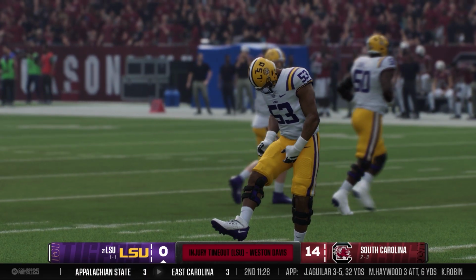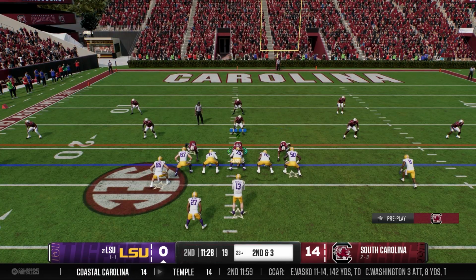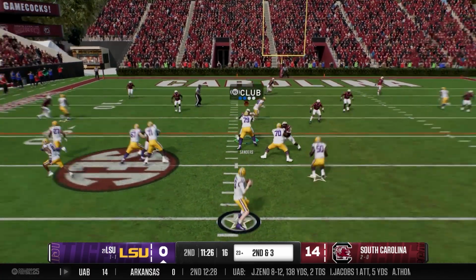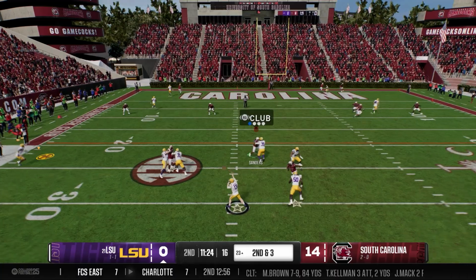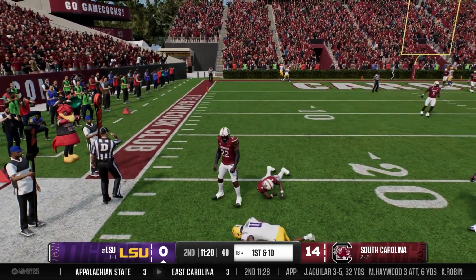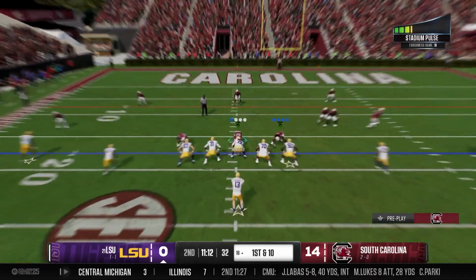And Weston Davis is hurt. He's the guy filling in for Will Campbell. So LSU already down two left tackles. Second and 3, man in motion. It's a play fake. Nussheimer looking downfield. He just checks down to what he's given. And Xavier Thomas, the former Mississippi State Bulldog transfer, has a first down.